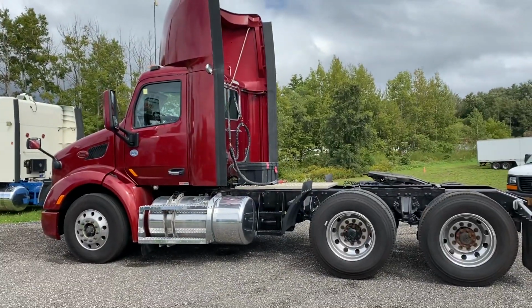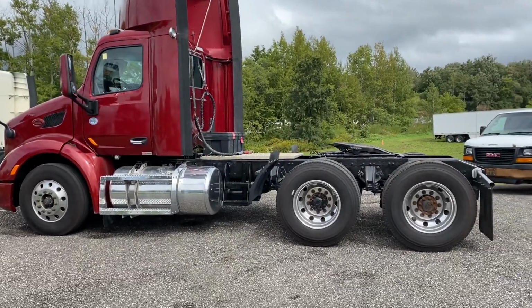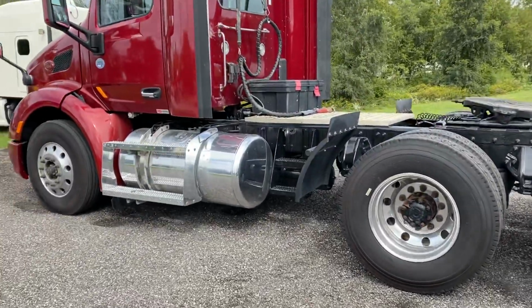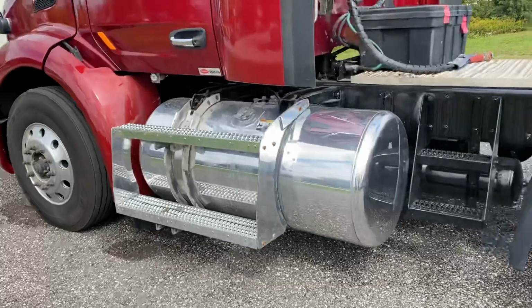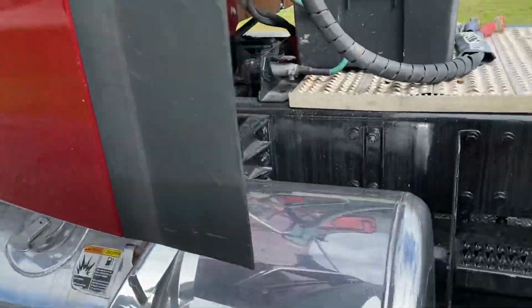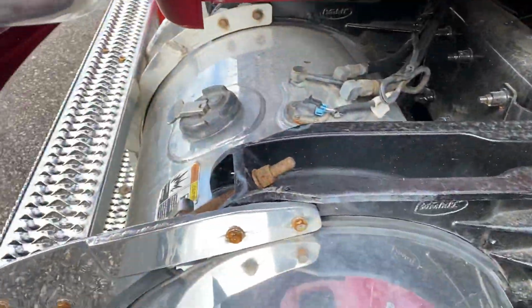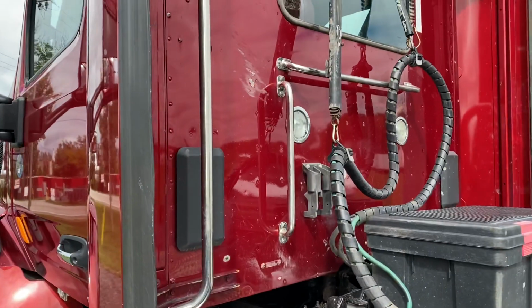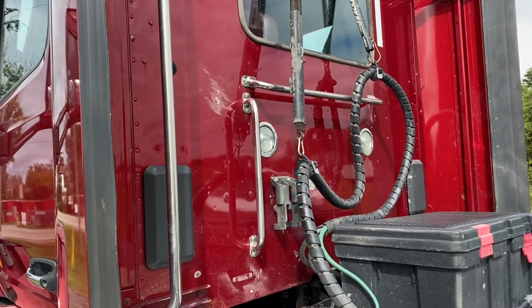It has a 178-inch wheelbase. It's got outside aluminum wheels that have been polished. The tanks have been polished. They're 120 gallons each, and you can have a look here. Now, we had some rain last night, so they're not as absolutely shiny as they could be, but they're definitely in great shape.